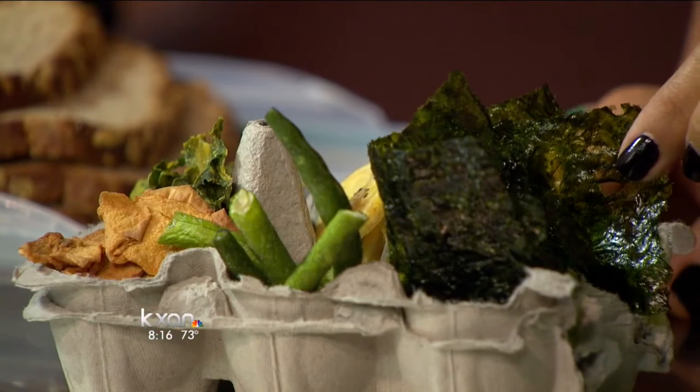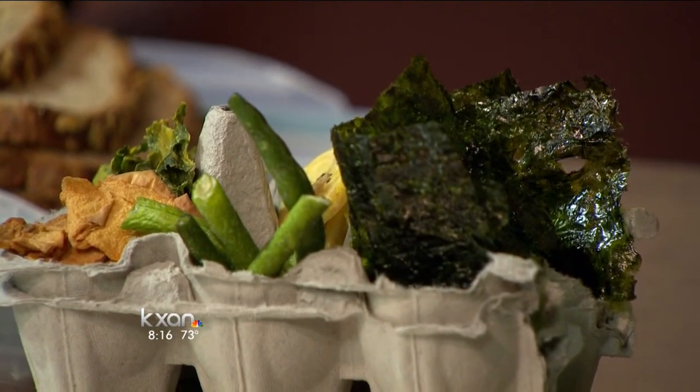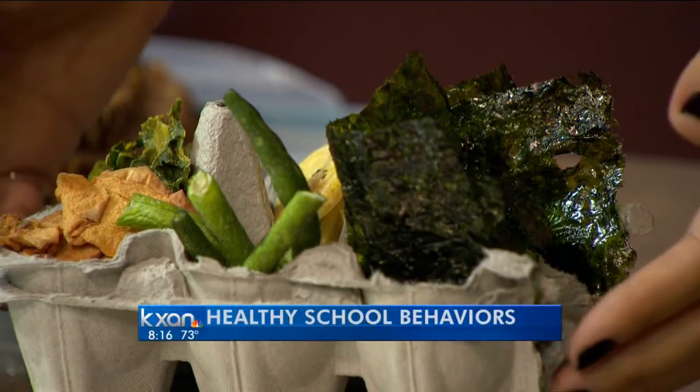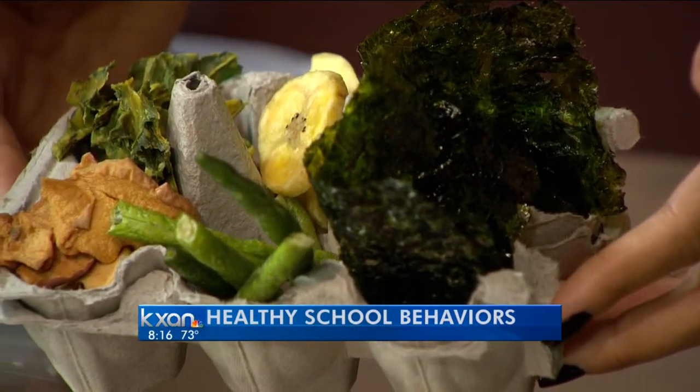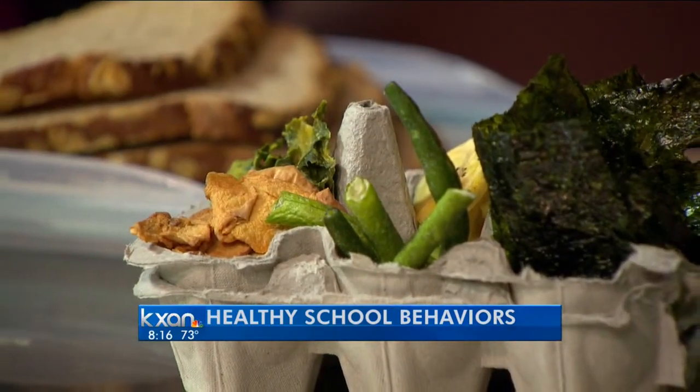All right, what do we have over here? Here are some alternatives to chips. We have dehydrated vegetables, and also these are little seaweed snacks which are packed with minerals, great for adults too. We rarely eat sea vegetables. And look at these little egg cartons. What a fun way to present a snack to your kids after school. And recycle at the same time. Ooh, I like that. I didn't even think about that. Yeah, because when I empty an egg carton, I always say, okay, what can I use this for? Many things. Yeah. This being one of them.